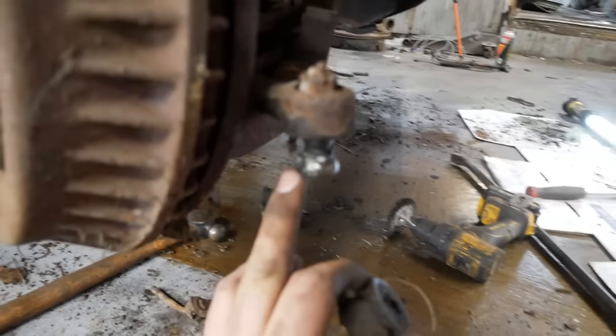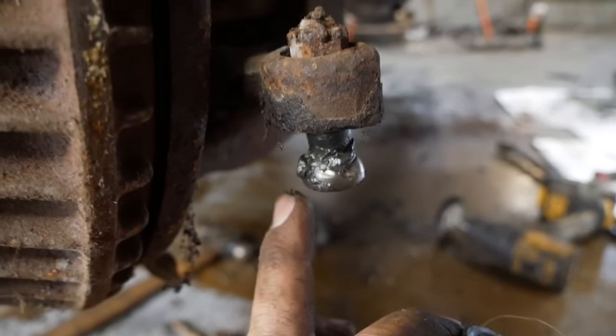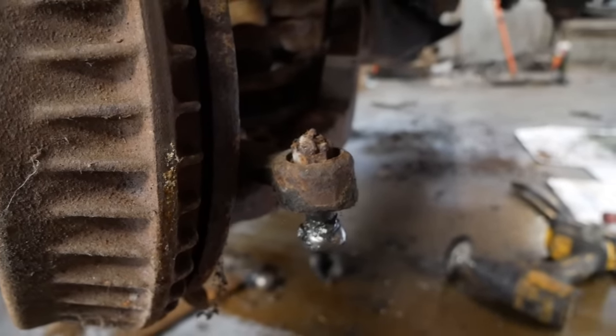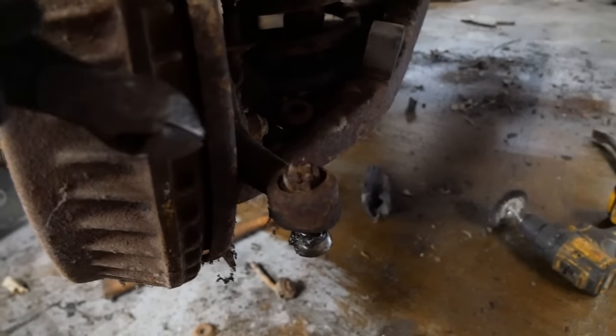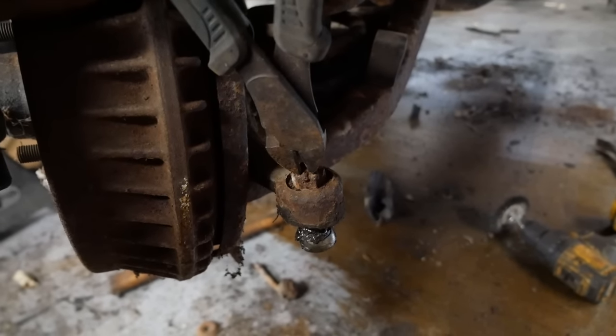Interesting. See, that's how a tie rod works. It's just a spherical joint. It's like your shoulder. We go spin it on that, it's probably going to spin this too. Maybe we get lucky, but I kind of doubt it. Basically no chance we're going to get that out unless we get this cotter key out. So let's try to cut it down and make it as minimal of a problem as possible.